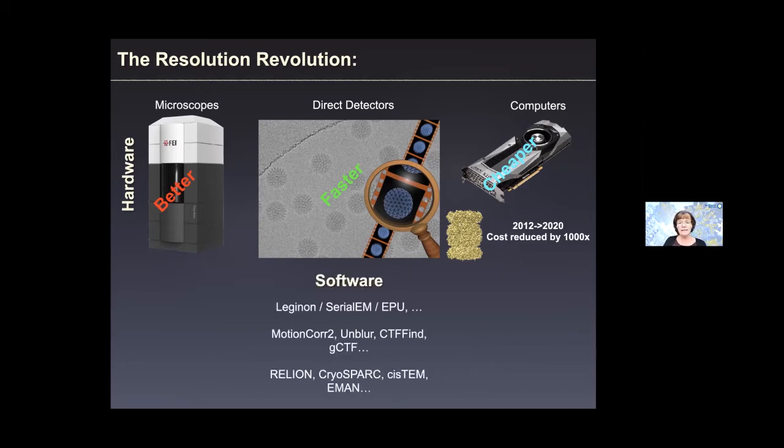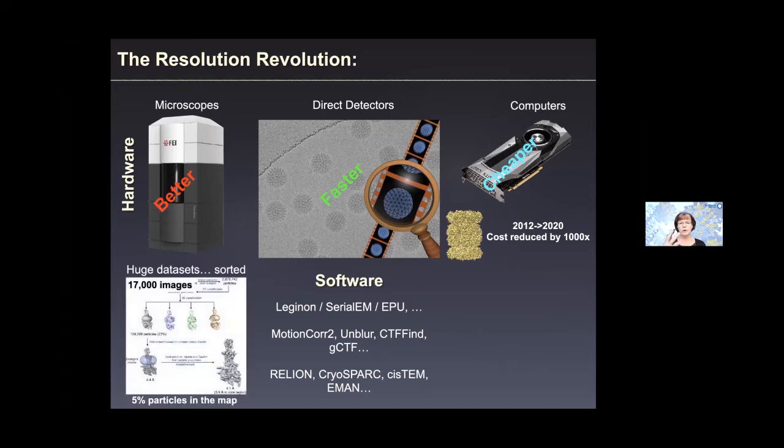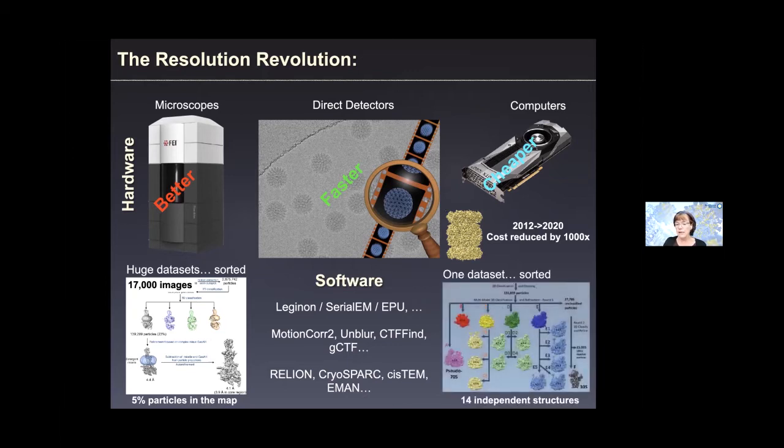The other thing that happened was the software got incredibly good. So the software can take these very noisy images and sort out the particles from them where you can barely see the particles by eye. And one of the things it does, it can take very huge data sets and sort out the very small percentage of particles in that data set that contribute to a high resolution map. And these softwares like Relion and Krios do this routinely, very easily, and in a very automated way. They can also take a data set consisting of many different structures, lots of conformational heterogeneity, and sort them into high resolution structures of many different maps. So that software I am in awe of. It has gotten incredibly good over the last 5 years and just continues to improve all the time.